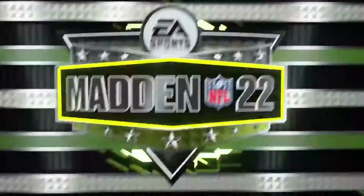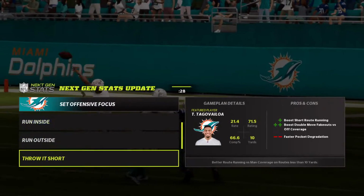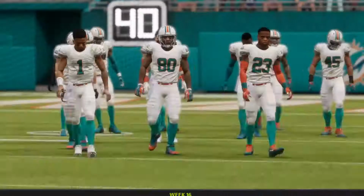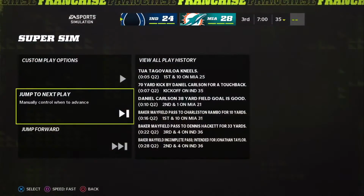Okay, you sure you're ready for the third quarter? Need to use a bathroom or anything? All right, cool. Let's go. Okay, Coach. Yeah, adjustment.